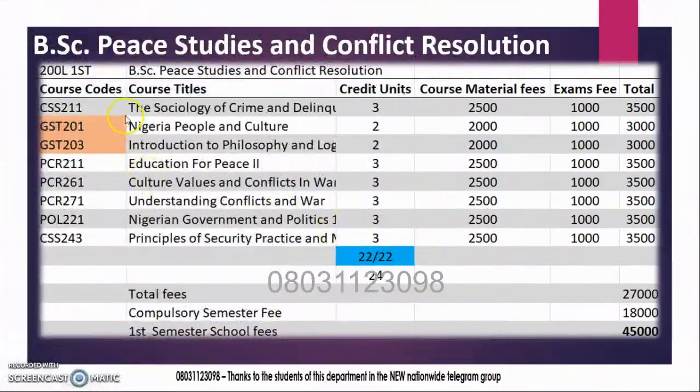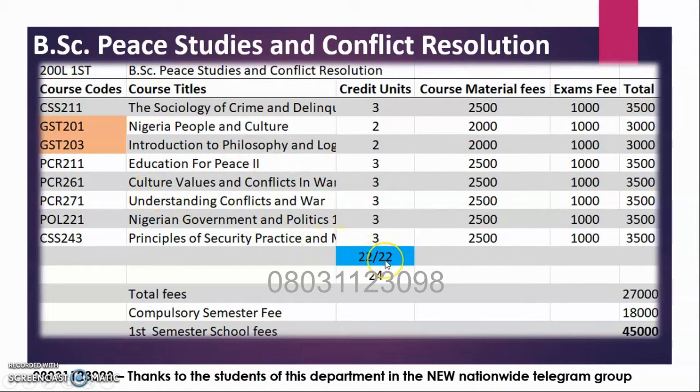Okay, then we go to 200 level first semester. You have 2 more GSTs to offer and all those courses. You registered 22 for those that started from 100 level. You are expected to pass 22 units of these courses. For those that entered through direct entry, you are expected to pass 24 units, which means you would have to add one more course from the portal. Apart from these ones here, you have to add one more course, that is 2 units, or restructure them to make sure you end up with 24 units.